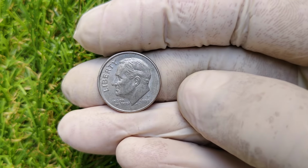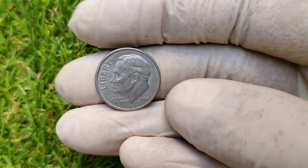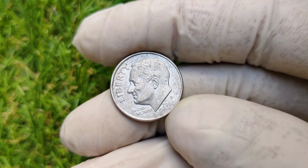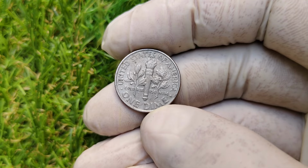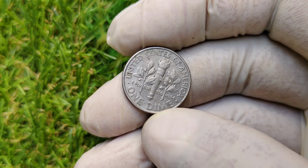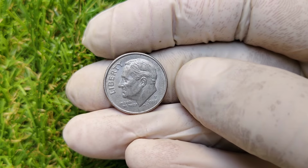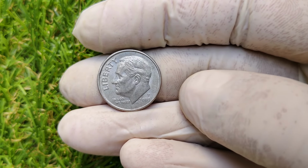For those who are wondering how to find one, the truth is that most people will not stumble upon a rare 2003 P dime in their everyday change. Many of the valuable versions have been preserved by collectors, kept in protective holders to maintain their pristine condition. That being said, it's always worth checking old rolls of dimes, especially if they were stored by someone who didn't realize their potential worth. You never know when a rare coin might be hiding in an attic, a safety deposit box, or a forgotten jar of spare change.